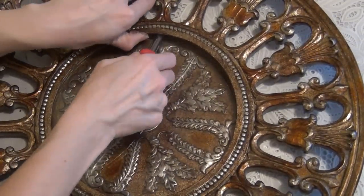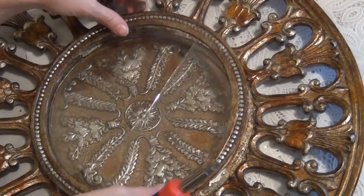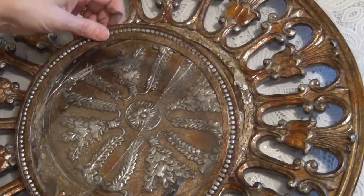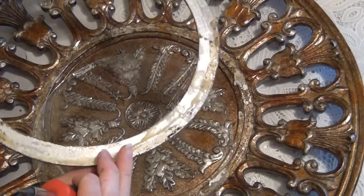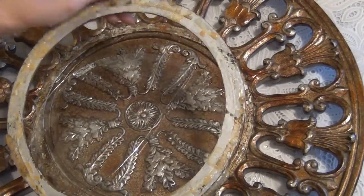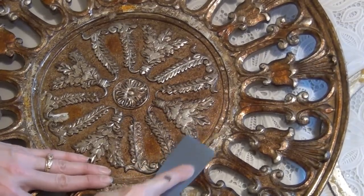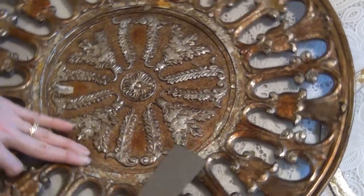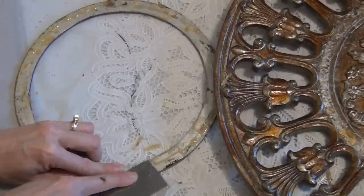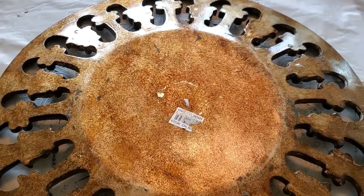I had to remove the center glass to paint underneath, and the glass broke, so I cleaned off all of the old glue and glued the circle frame back in place. Something this size would most likely be very expensive in Michael's or Hobby Lobby. So, for only $8, I knew I could transform it into something that looked very high-end and very French country chic.